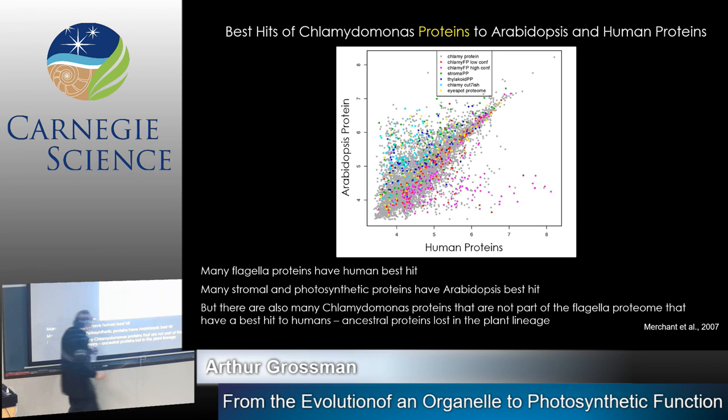And of course, plants don't have cilia or flagella. Whereas the photosynthetic proteins, which are here in green, match the Arabidopsis proteins much better than the human proteins. But there are many, many unknowns that match very well to either Arabidopsis proteins or human proteins. And that's over half the genome.